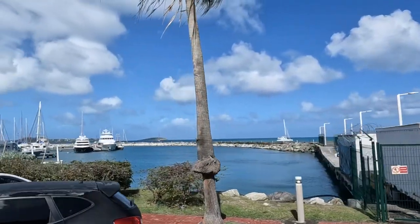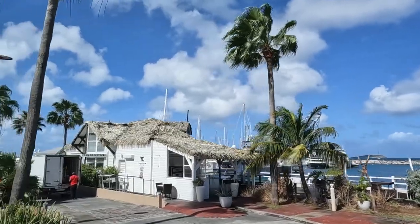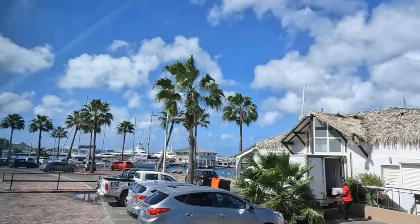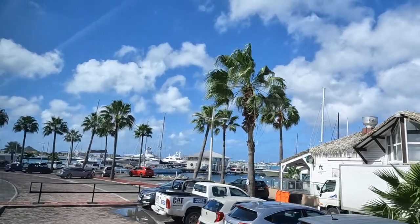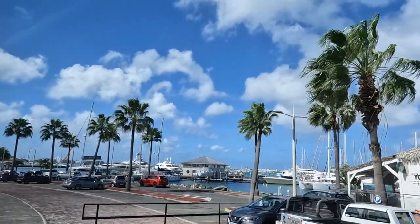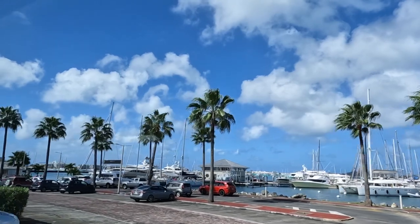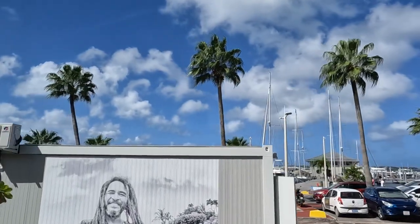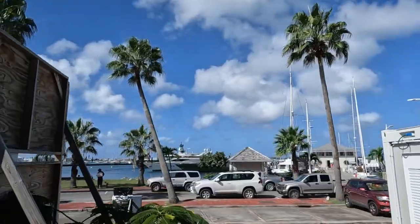If you look in front of the bus, where you see the marketplace way out in front of us, that's where Speed 2 was shot when the boat was crashed. That's right here at the waterfront, Marigot. We're coming up to our next stop. We're going to be staying here at the capital, Marigot.